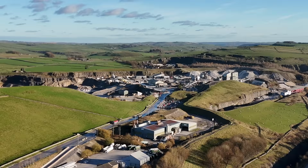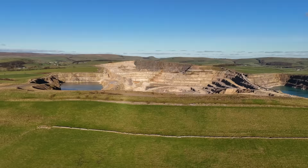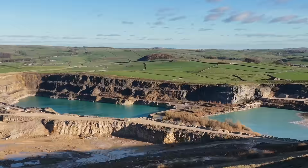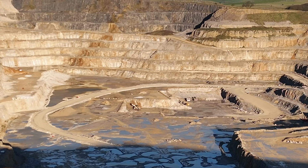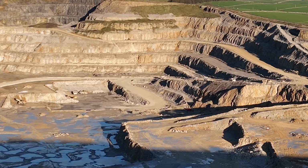But right now, let's just head over and see what's over here. Well, you don't see that every day, do ya? Oh no. There's a lot of water in most of it, but we do have some vehicles moving around. Tiny little dots in the distance. We are up at 100 meters high, looking down. This is the area that they are chiseling away at just now, as you can see, and the vehicles will come and grab a load, as they are doing over there, look.